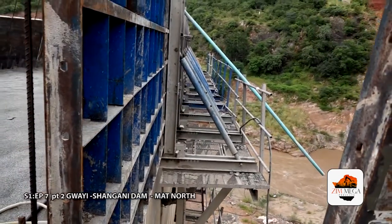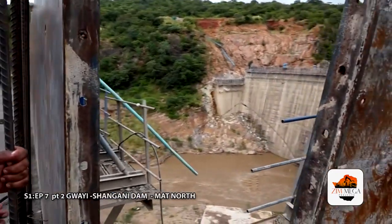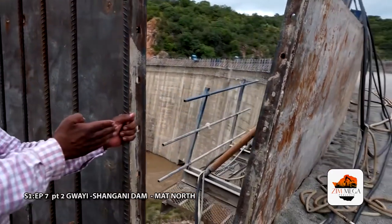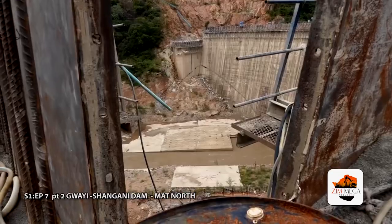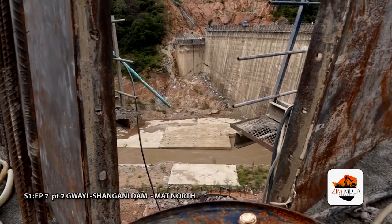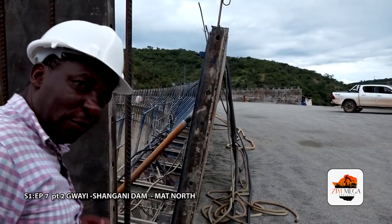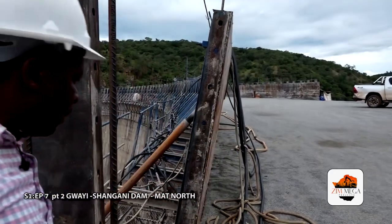These are the cantilever shutters. They are supported by the wall which we are building. We leave some supports in the wall so that we can go to the next level, raise the shutters to the next level, and stick them to the wall. We don't have scaffolds supporting them from the bottom. They are supported as we construct the wall.